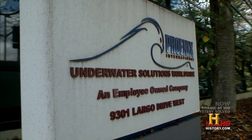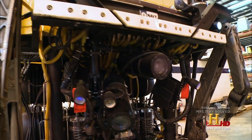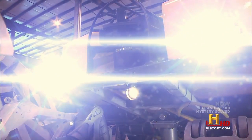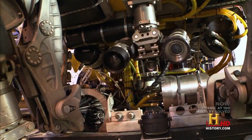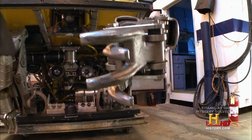Built in Largo, Maryland, it's one of the most sophisticated ocean robots on the planet. I don't know exact numbers, but there are very few vehicles in the world that can go to 6,000 meters. It's almost a one-of-a-kind. In a world of total darkness, the ROV must provide light, maneuver gracefully, and endure 5 tons of pressure on every square inch of its surface. If there's an air bubble inside the piece of equipment, it will crush in a heartbeat.